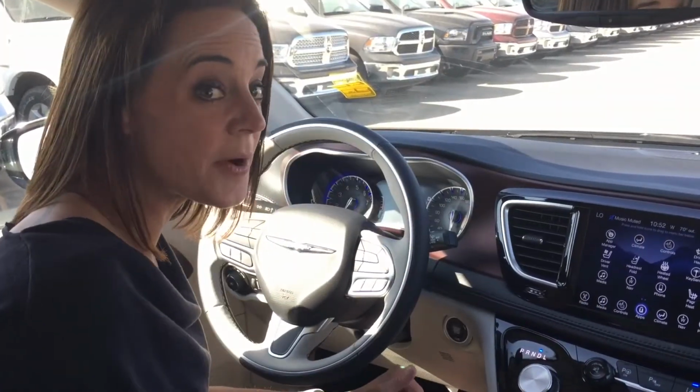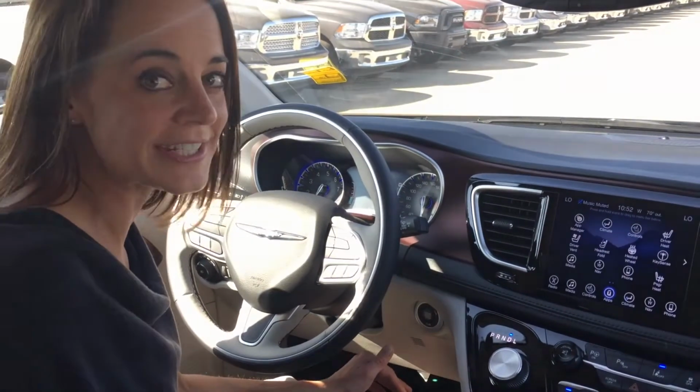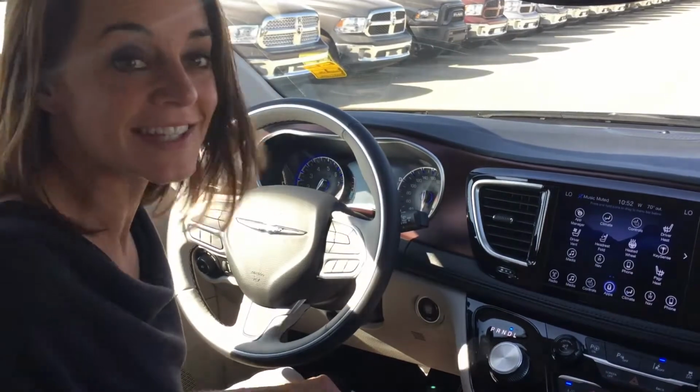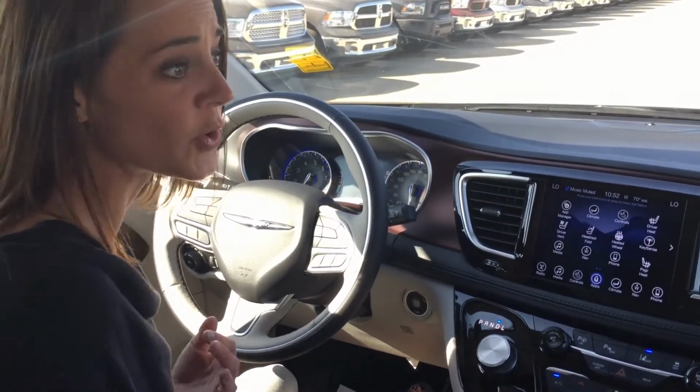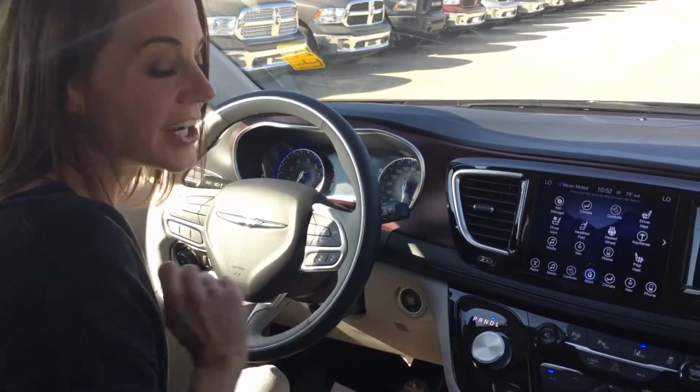Let's head inside and check out some of the features inside. Okay guys, now we're inside the 2017 Pacifica Limited. There are so many technology features in this vehicle, it will amaze you. This thing basically drives itself. We've got lane departure warning, adaptive cruise control, blind spot monitoring, and not to mention this very cool feature. Check this out.